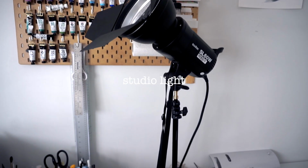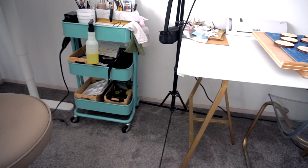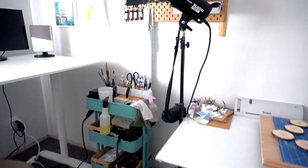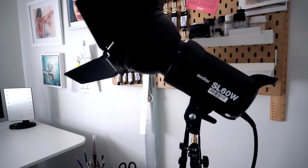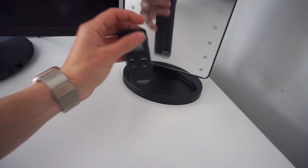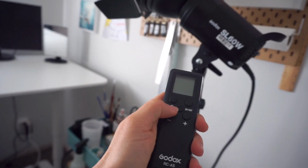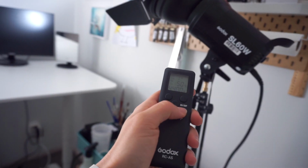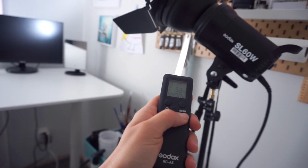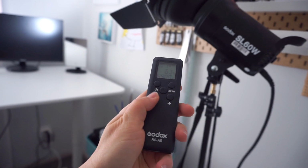And here is one of my favorite items. This projector I ordered from Amazon a couple years ago, and it is amazing. You can control the temperature and brightness, and you can just use the remote control. So it's super convenient, and I love it because it allows me to paint even at nighttime. The only downside is that it is a little loud.